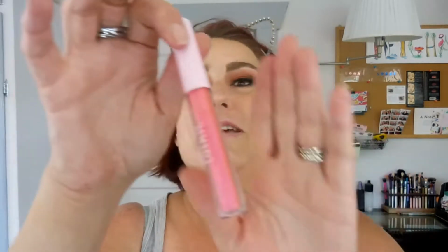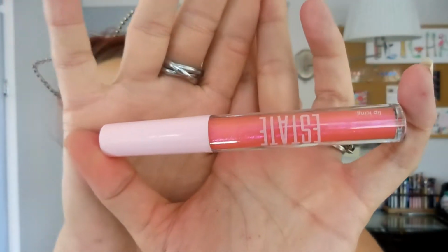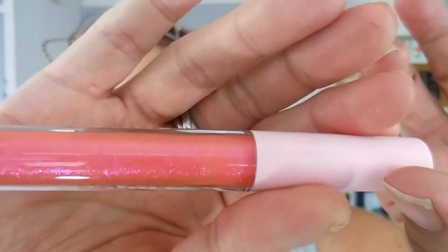Ooh, this is really pretty. So this is, I guess, like a lip topper, kind of like what we're seeing now from Fenty. This just looks like a topper. It's a super shimmery pink. Let's put some of those on here and swatch that bad boy.